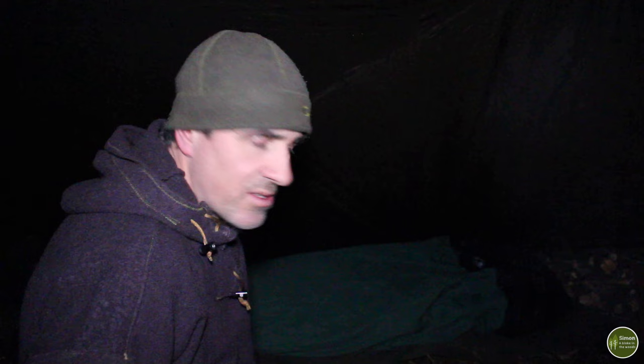I'm not going to bed just yet, but I just wanted to get it set up and get my sleeping bag in there so it can start to loft up a bit. It's meant to be about 2 degrees tonight, I think, overnight, so it's not that cold. And I did ummed and ahhed about using my thinner sleeping bag.